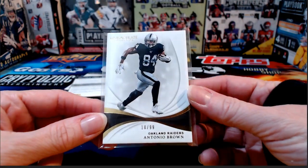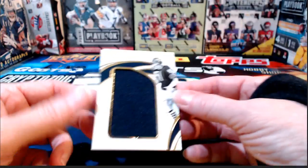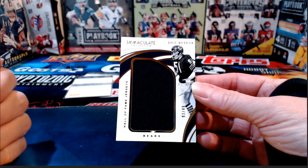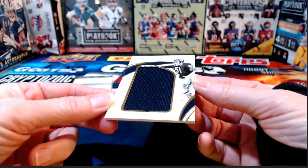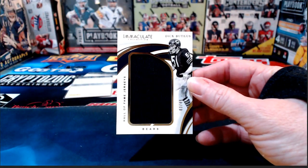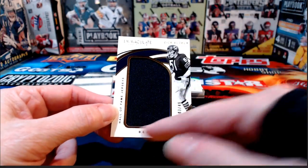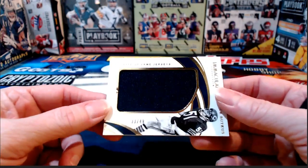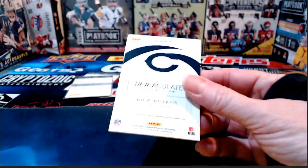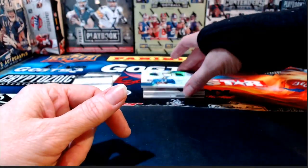So that's why I mess with the focus the way I do. Antonio Brown and the Raiders, numbered to 99, is our base card. Our first hit is the Bears. I can see right there above the A and the R, there is an indentation. It looks almost like a divot in the foil lining. I don't exactly know what to call that, but the foil edging of that cutout has either a dent or a divot or whatever you want to call it in it. It is numbered to 49. It is Dick Butkus and the Chicago Bears.